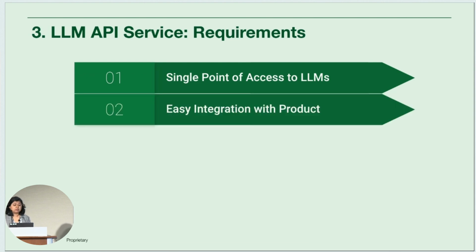The second requirement was to enable easy integration of LLM functionalities with the product by providing API endpoints. The idea here was to reduce overhead on product teams so that they could save time and focus on building GenAI capabilities rather than figuring out how to access LLMs and deal with complexities that arise with using LLMs.